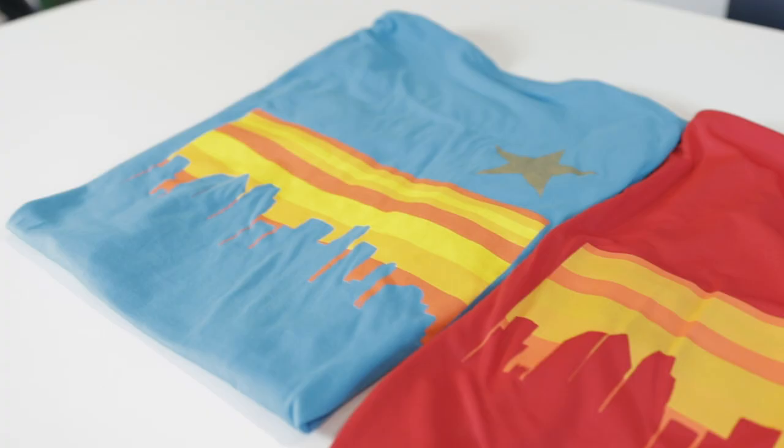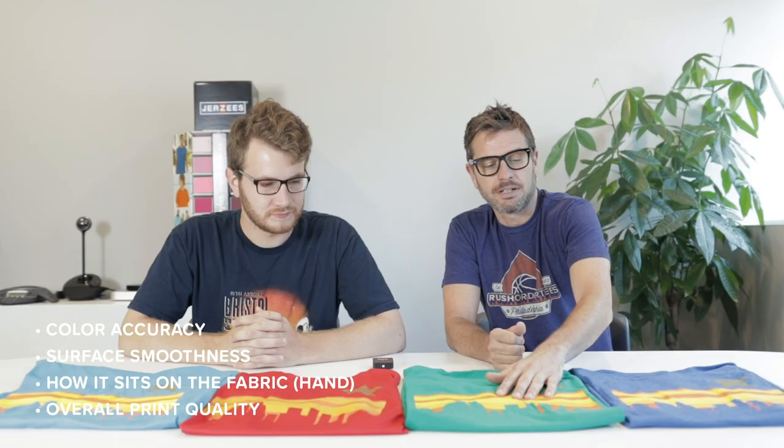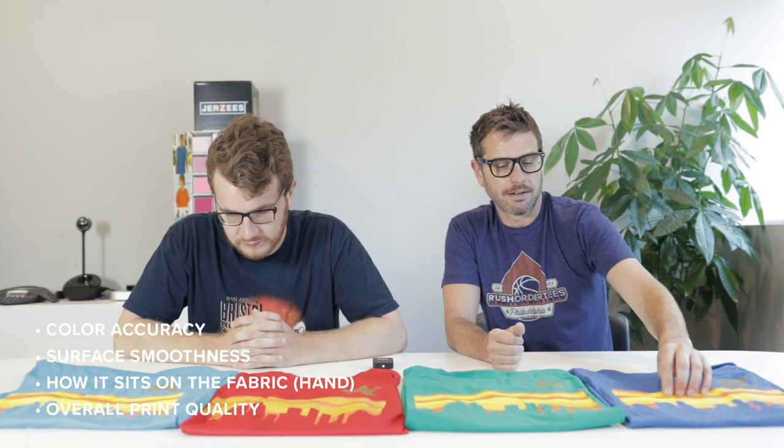All right, so we got the screen printing test done, and we have the shirts in front of us, and we're going to take a look at the results. The three things we're looking at are the color accuracy, number one, also the smoothness of the print, the way it sits on the shirt, and just the overall quality of the print. So what do you think, Dan?